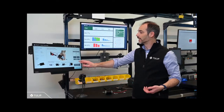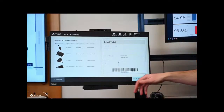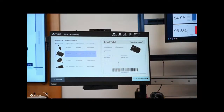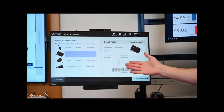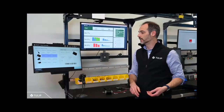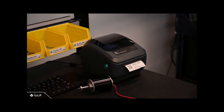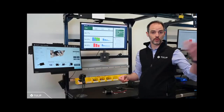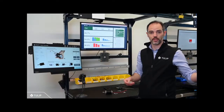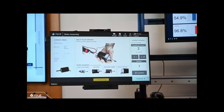At any time, I can log a defect. In this case, we developed a step that will ask the operator to pick the assembly that's defective, giving a number of defective parts and selecting the reason for the defect. Then this data will be captured in Tulip, generate a label for us, and also allow us to share this information with third-party solutions like QMS solutions and so on.